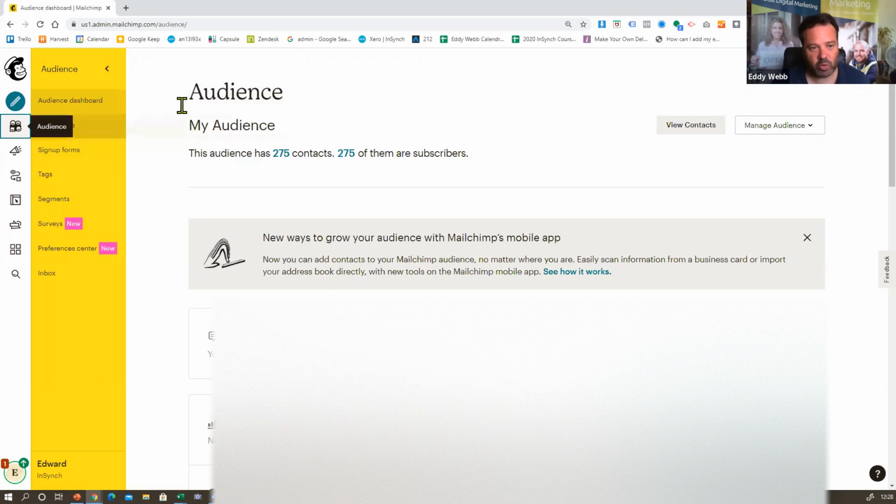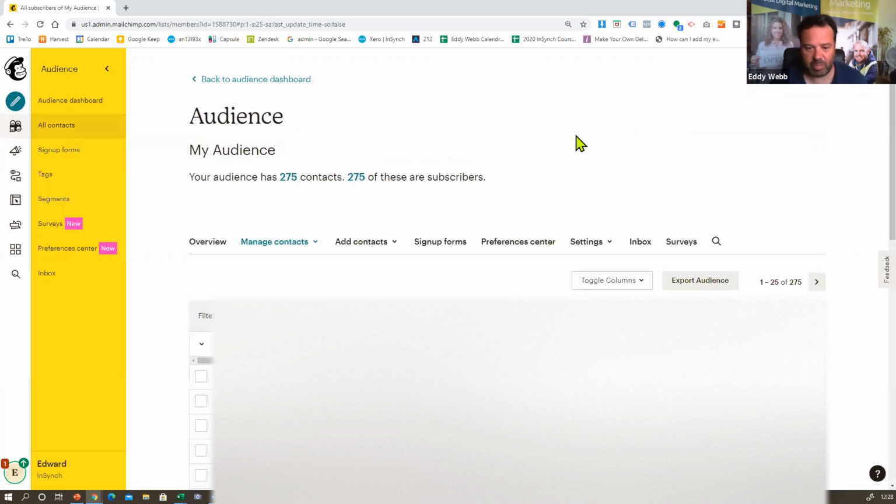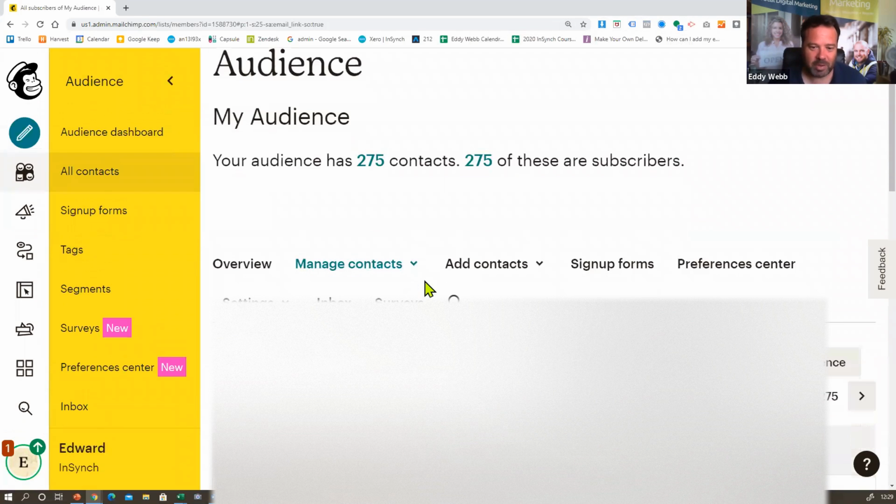So on the left here, we have an audience. It's called an audience. It used to be called a list, but now it's called an audience. It's just Mailchimp changing its terminology. And when I go into here, I can see all my contacts, which hopefully it'll blur, which it isn't doing. There we go. So I'm revealing some there. Let me see if I can just zoom in a little bit. Okay, apologies to those who had their email address revealed. Maybe we can blur that out on the video. That's the danger of doing a video of a demonstration.